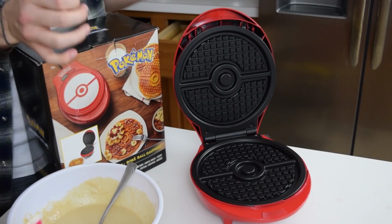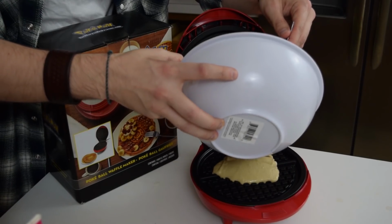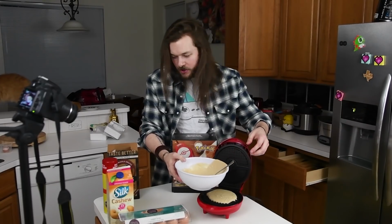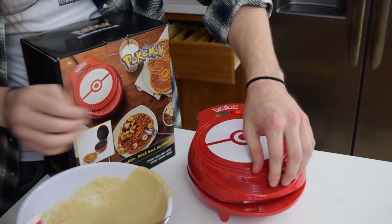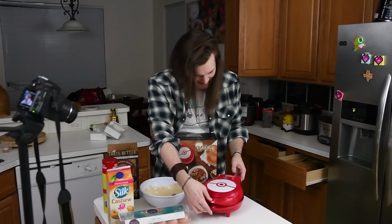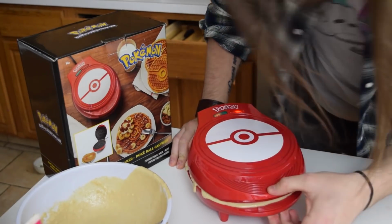This is the Pokemon Waffle Maker. It was a Christmas gift from Kim, and we were very excited about this only $20 purchase because we love breakfast foods. I'm actually usually a pancake guy. I am now realizing that I probably should have sprayed that first, and then that was way too much. So we're gonna... I'm not sure if that is supposed to clip down at all. Maybe should have done a test run.